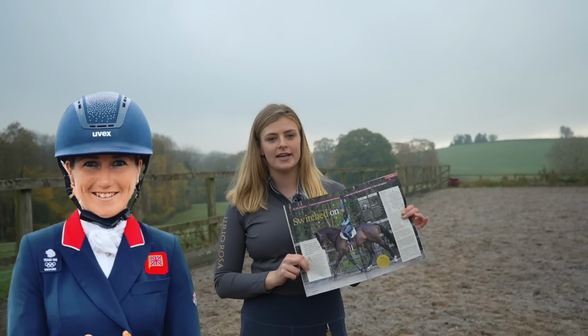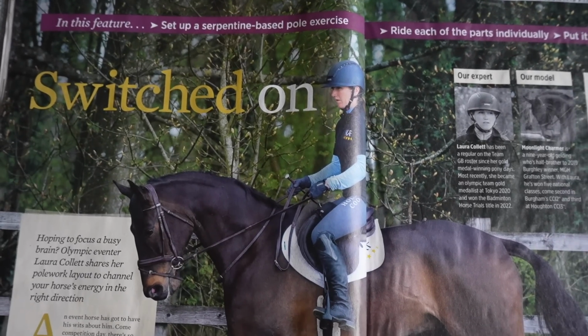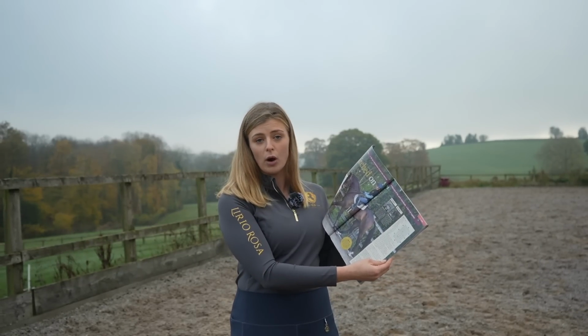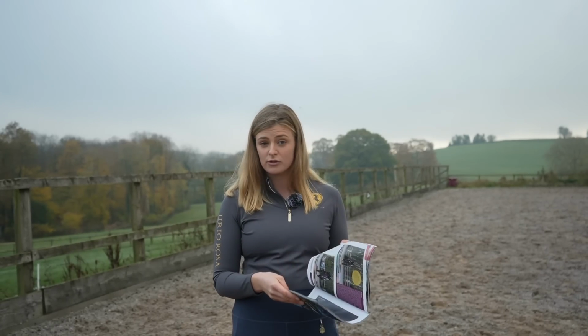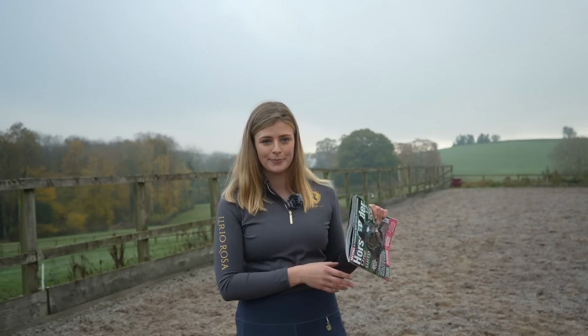So I chose this first exercise for Winnie because it's all pole-based. Winnie's obviously a 4-year-old, so she's not ready to actually do very intricate exercises. But what I liked about this one is that it actually progresses through the magazine. So Winnie can do step 1, but if I wanted to bring another horse down later on, I'd easily be able to progress it using Laura's top tips and make it more difficult for my more experienced horses. So it's perfect. I'm going to set this up now and we'll see what it looks like.